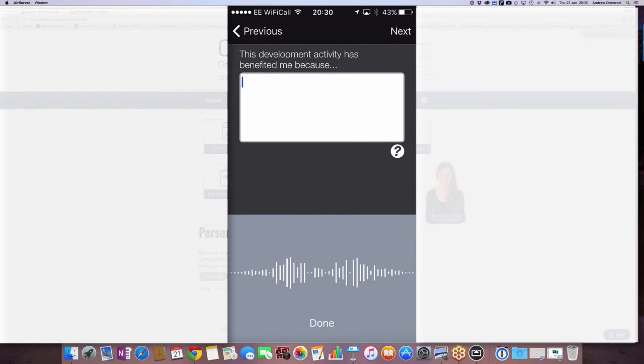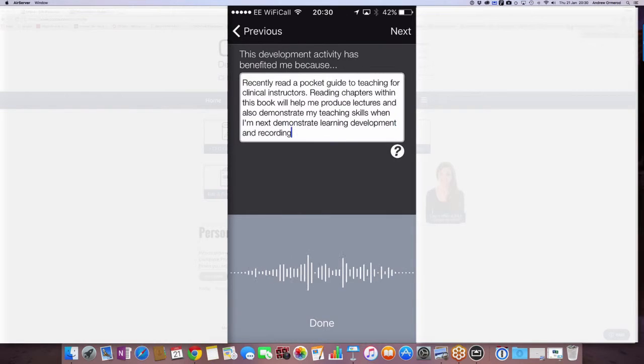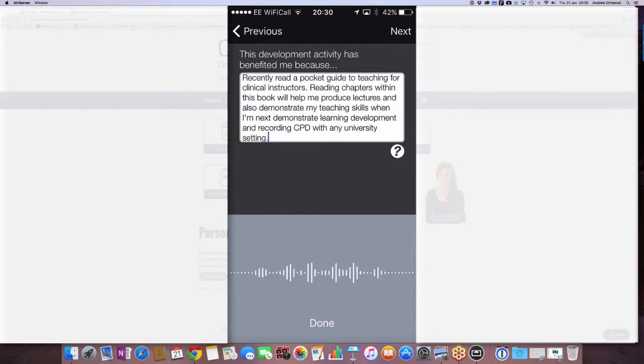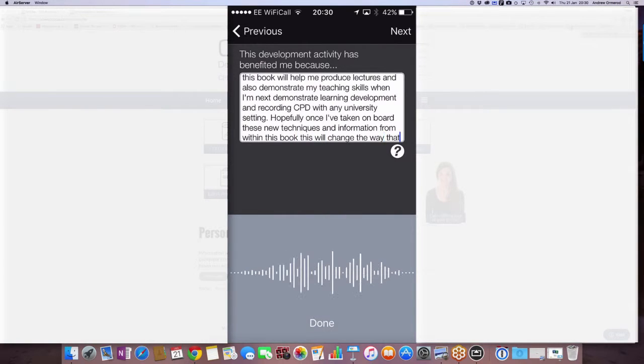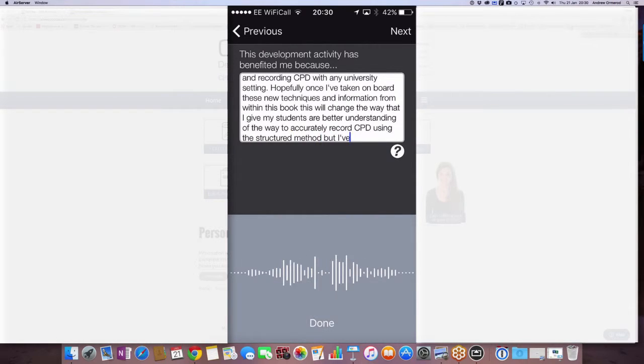Recently read a pocket guide to teaching for clinical instructors, full stop. Reading chapters within this book will help me produce lectures and also demonstrate my teaching skills when I next demonstrate learning and development and recording CPD within a university setting, full stop. Hopefully, once I have taken on board these new techniques and information from within this book, this will change the way that I give my students a better understanding of the way to accurately record CPD using the structured method that I have created on CPDme.com.